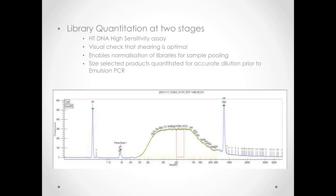So we've got this nice, neat curve here. And the software then enables us, if you can see the red line, this region, we can quantitate that quite accurately. It's a bit small maybe for you to see, but 400 base pair along the scale is here, 500 is here. And the software enables us to make a smear of that region and quantitate that accurately.